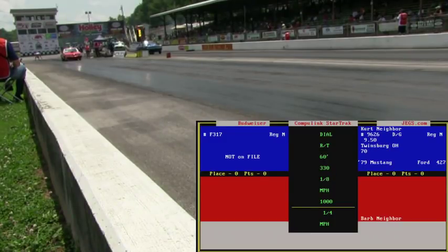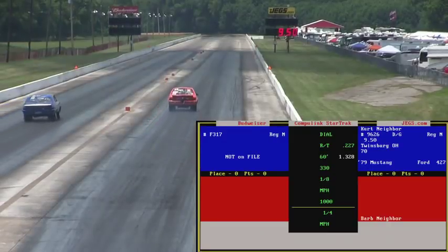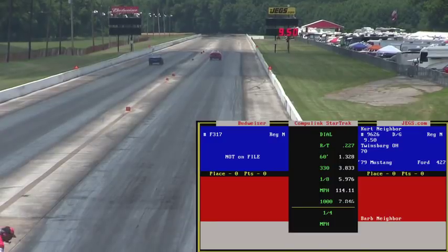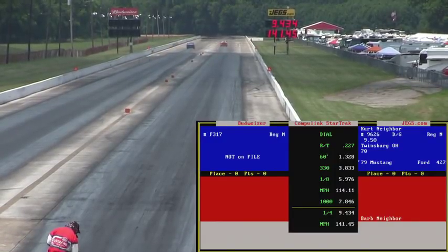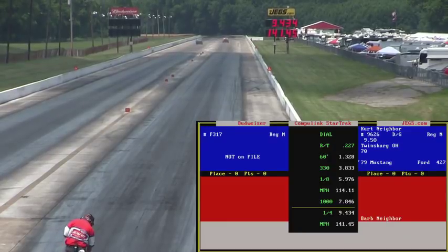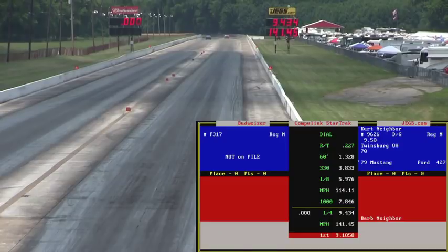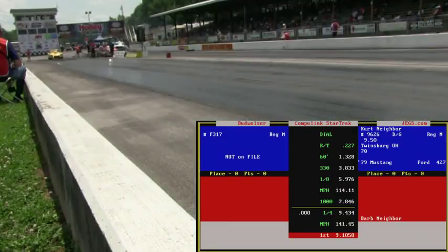So left side, the Nova off and running. Right side, yanking gears, that is Kurt Neighbor in his 79 Mustang. 9:43 for Kurt Neighbor at 141. Left side, the Nova left before the tree was activated, will get no time on the time ticket.